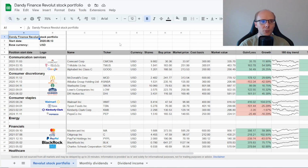So that was it with today's dividend portfolio and Revolut update. We have checked into the dividend progress, how the portfolio is performing, and what will be the focus going further.